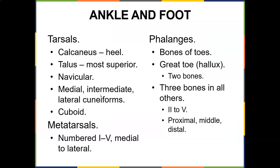All right, we'll switch. Okay, the ankle and the foot, calcaneus and the heel. You have the talus, which is the most superior, navicular, medial, intermediate, and lateral cuneiforms. You got the metatarsals, numbered 1 through 5, medial to lateral. You got the phalanges, bones of toes. You got the great toe, 2 bones. You got the 3 bones in all others, 2 to 5.